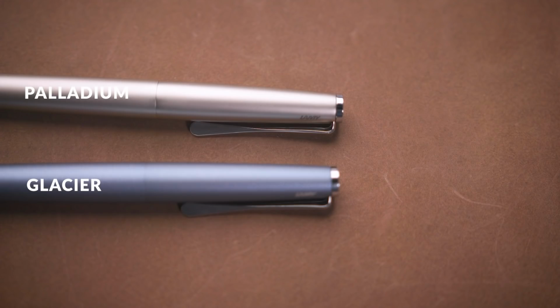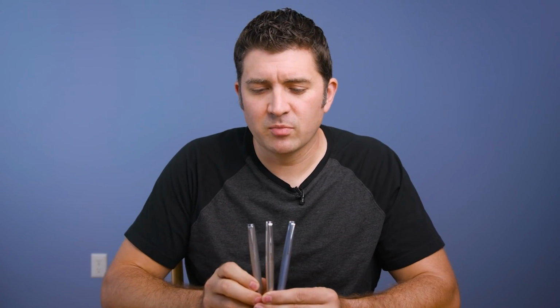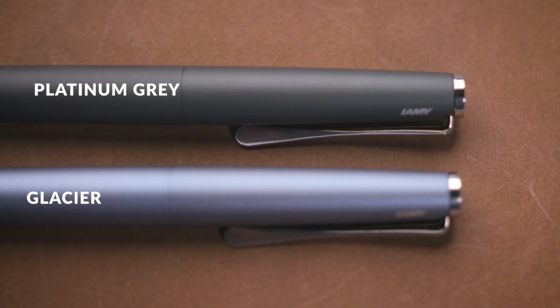Then there's the Palladium, which is more just like a flat gray. Almost similar to the stainless steel, except the stainless steel has more of that brushed look. And this one's more of a premium one. It's got a gold nib on it too. And then there's also the Platinum Gray, which has also been discontinued. The Platinum Gray is kind of like a darker version of the Glacier. So because that one's discontinued, if you really liked that one, you want something that's probably the closest to that you can get today, the Glacier would fit that bill.